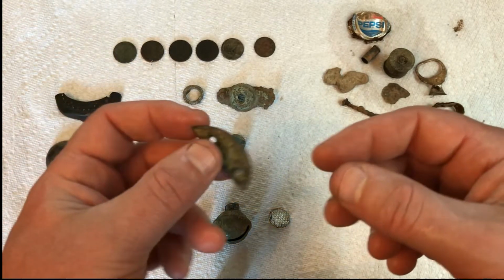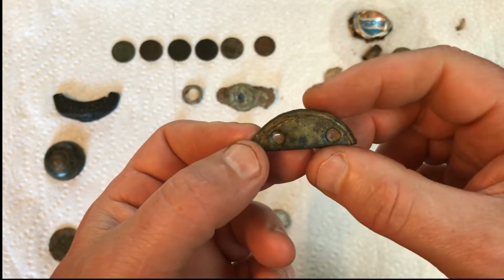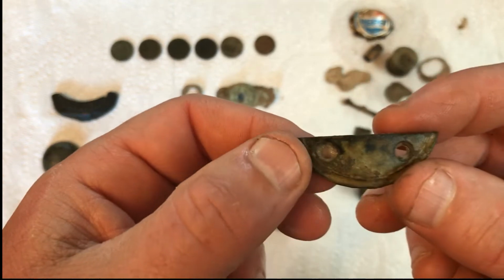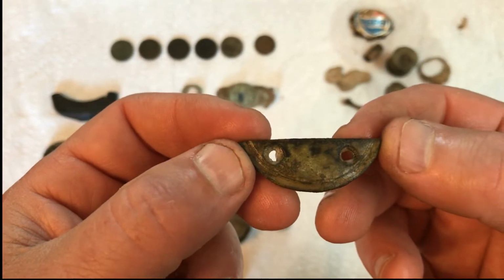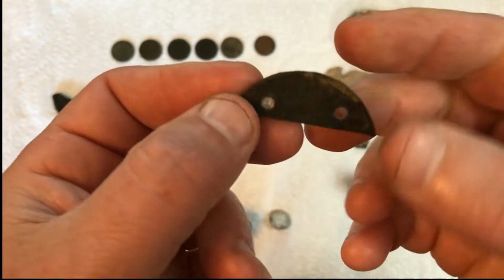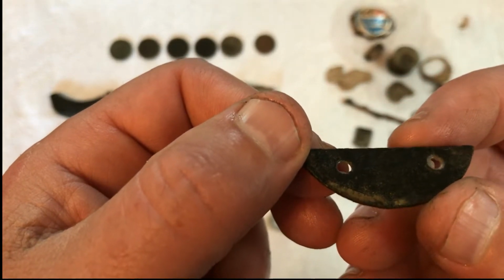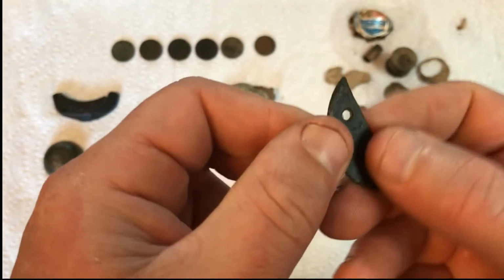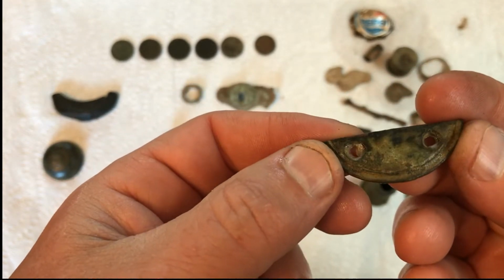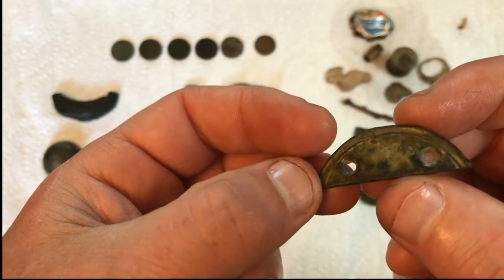Here's another piece of furniture fitting. I believe this is probably earlier 1800s. It's very crude looking. It's quite a neat piece. I kind of like that. I like crude metal relics like this. There are numbers on the back of this, so I know it can't be too far back, although they put numbers on things in the late 1700s as well. That's not uncommon. But it just gives me that impression of early 1800s.